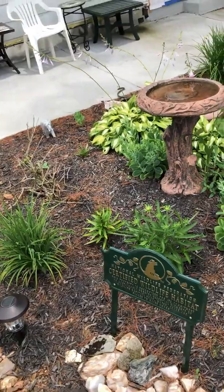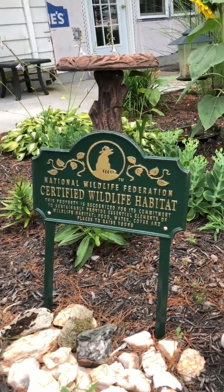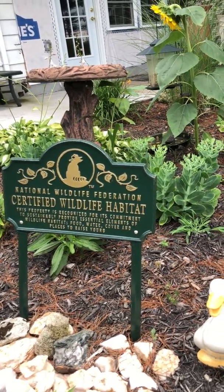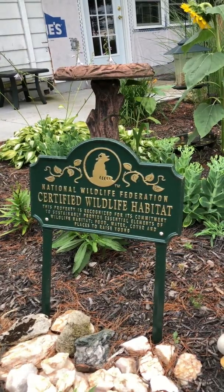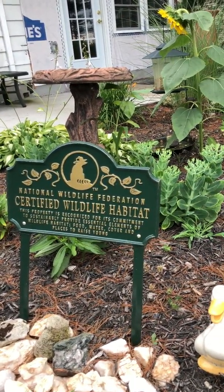This is one thing I'm pretty proud of. So my property, if you guys also probably don't know this, is certified by the National Wildlife Federation, the entire property, front yard, backyard. And so I got this plaque and I put it in our front garden bed.